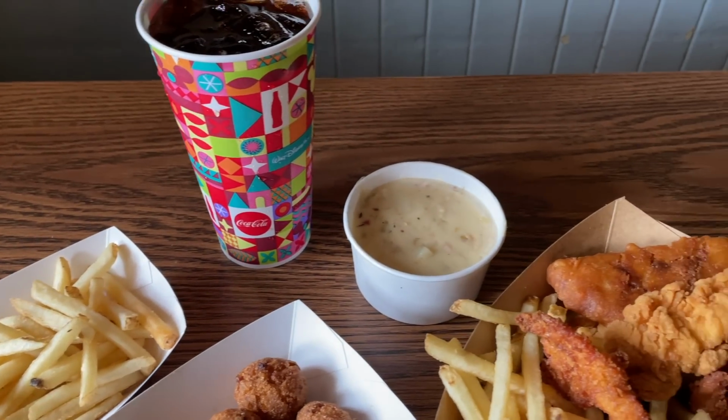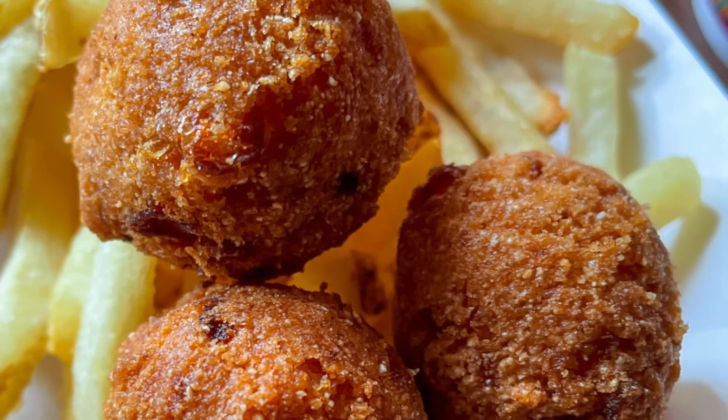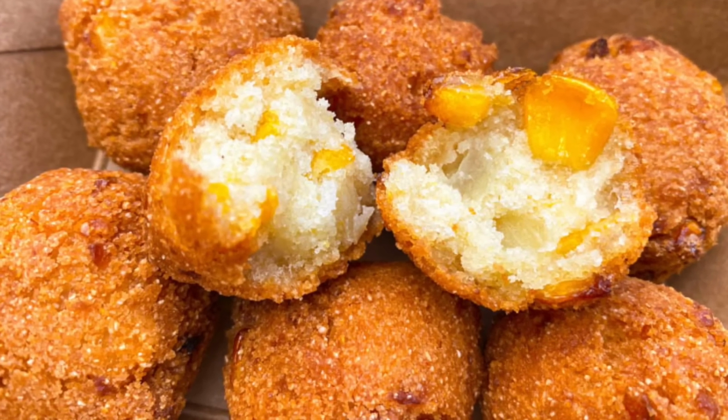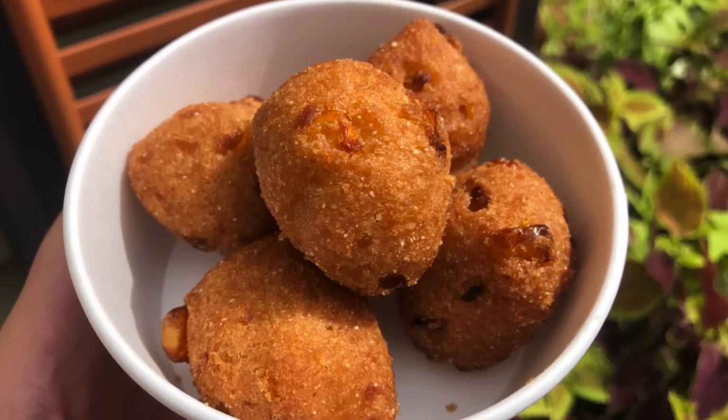But these are nice and crispy on the outside, thick and doughy on the inside. They've got those big old whole corn pieces inside, which just add that sweetness and that texture. And reason number three, they're good for all ages. Kids are gonna like them, adults are gonna like them, everybody wins. Who doesn't like dough and corn and fried?